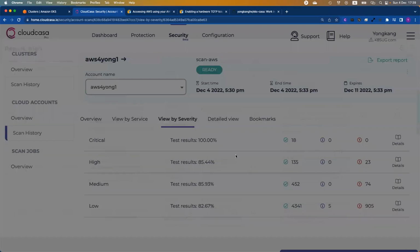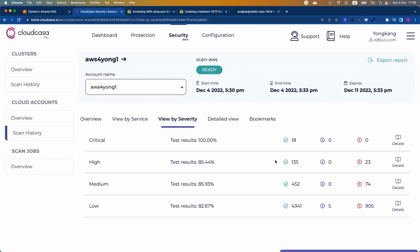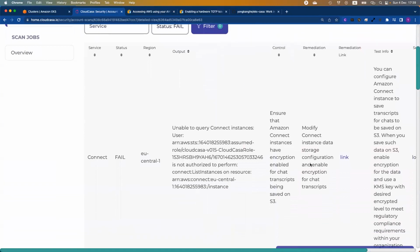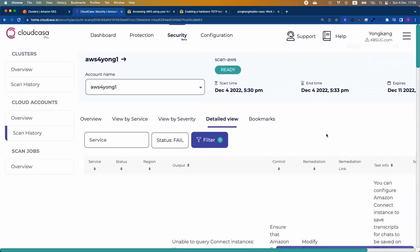Let me cancel this one. This is just a very good example to show how you can have visibility into your cloud account, and get the details, instructions, and guides on how you can fix the problems. You can also click the detailed view. On the detailed view, you can see all the details, basically why this failed and how you can fix these problems. Again, I'm not going to go through all of these. I'm going to pause here.